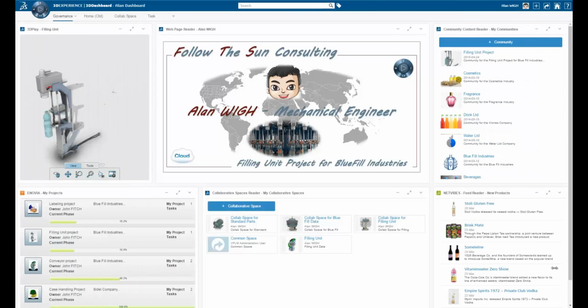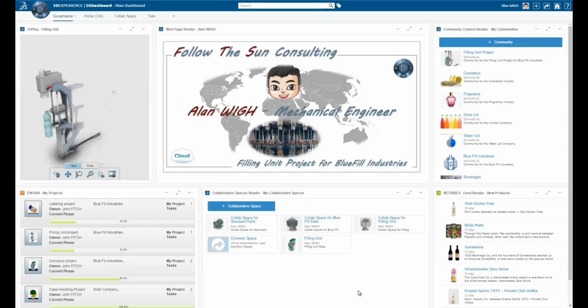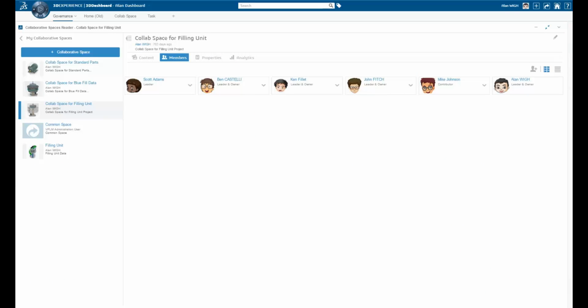As you can see from Alan's homepage, a professional dashboard displays key information related to his ongoing activities, such as, on the left, the engineering projects Alan is working on. On the right, the tasks he has to complete. And in the middle, you can see the collaborative space that hosts the collaboration with the OEMs. Let's have a look at the one dedicated to the filling unit engineering project. There are several people sharing information there. John is the Filling Unit Engineering Project Manager at FTSC. Mike is the Product Manager in charge of the bottling line at Bluefill Industries.